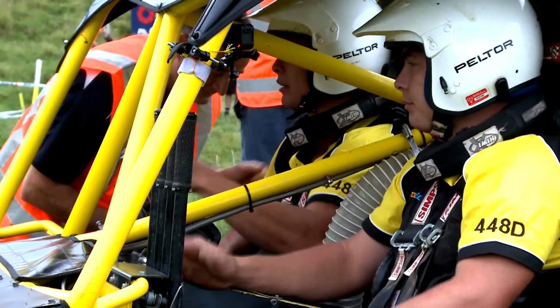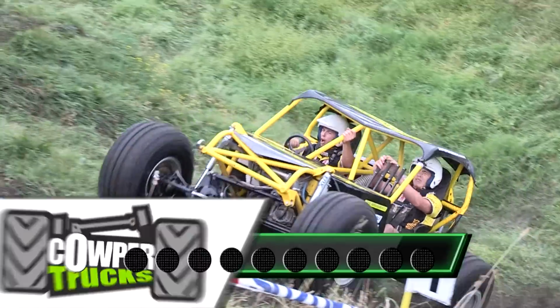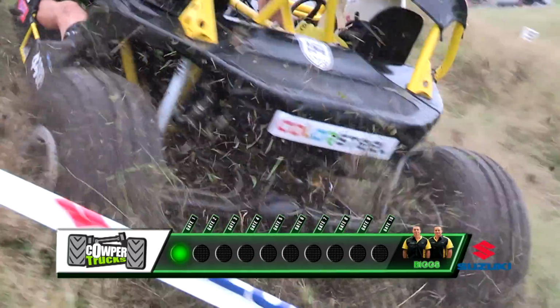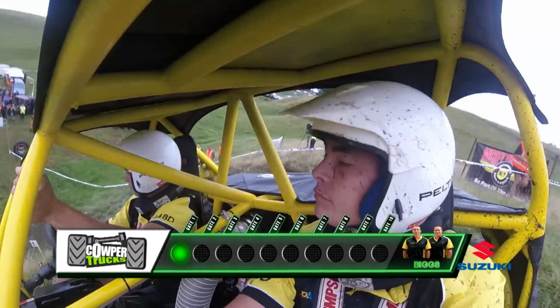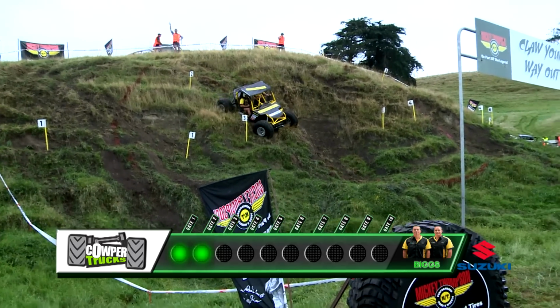Champions from last year, Scott and Jared Biggs, the roof improvements truck. The Biggs Howard Engineering combination. These guys are never going to let you die wondering. They are full of aggression. 2 for 2 so far.